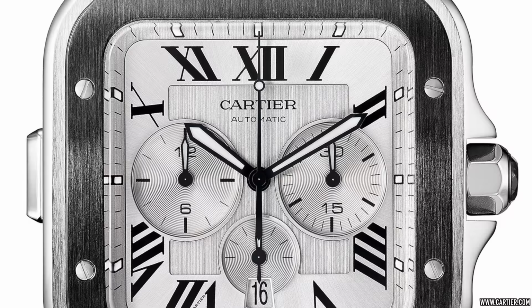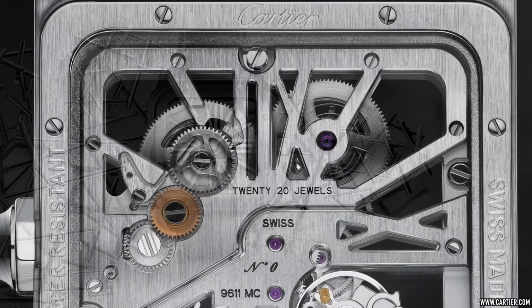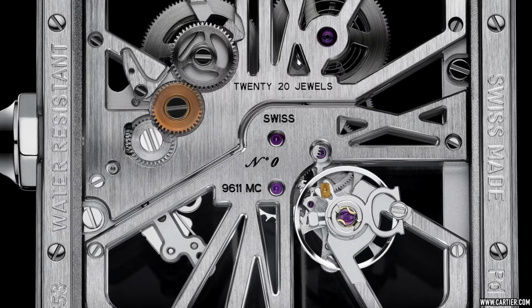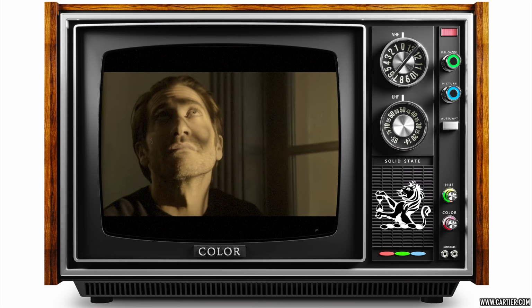Most impressive of all were the skeletonized models that for the first time showed off Cartier's abilities as a true watchmaker, with their very first completely in-house made 128-part manually wound 9611 MC caliber. Up until this point, Cartier had used mainly ETA, and before that was based on movements by Vacheron Constantin, Audemars Piguet, Movado and LeCoultre.